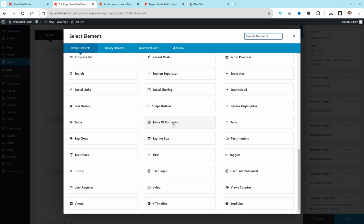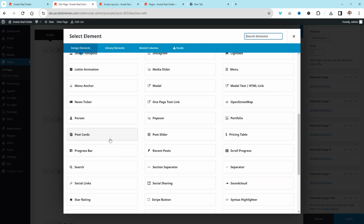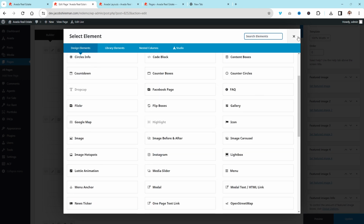They're always adding more. Table of contents, tag clouds, text blocks, titles, toggle boxes, a login section, view counter, YouTube videos, where you just literally put in the link to the YouTube video and it automatically embeds it. Same thing with Vimeo. You can embed your own video that you didn't upload to a platform. You want to just do it from your site. There's so much you can do. Star ratings, add your social media links, progress bars, add a person, which would be like if you're creating a team of people, there's already a layout for that. So there's so many things that you can do.